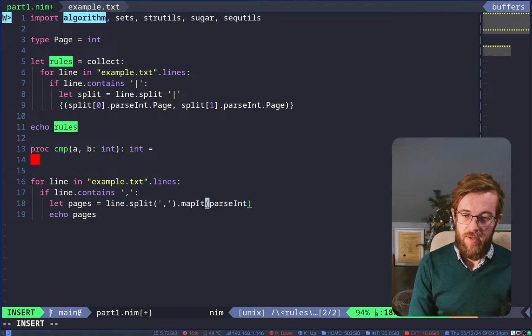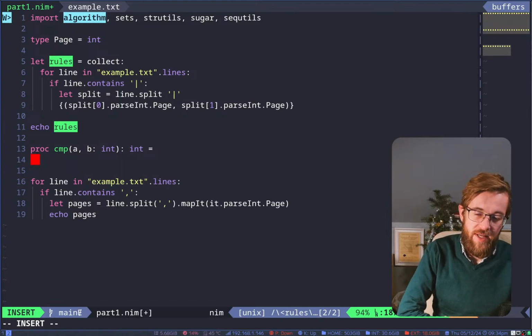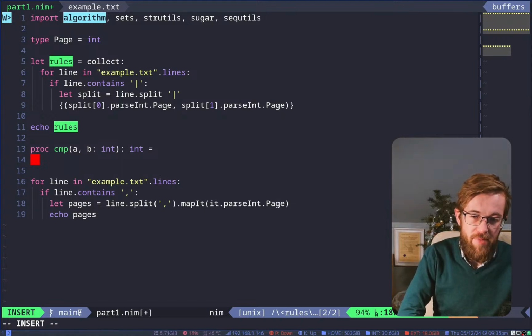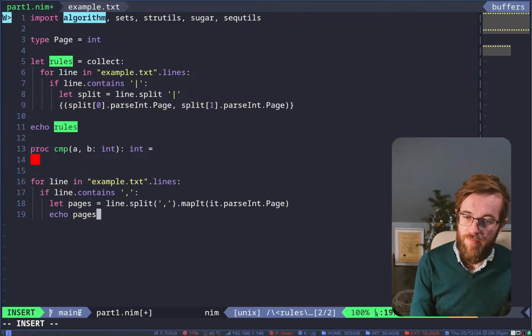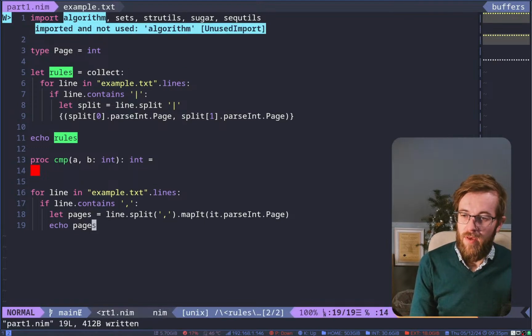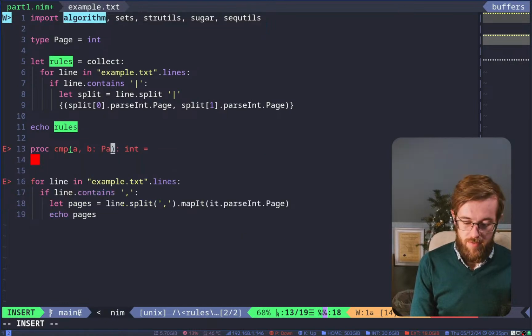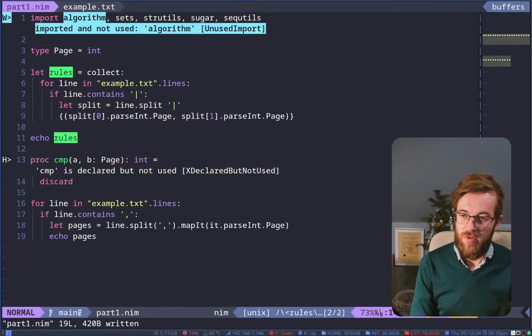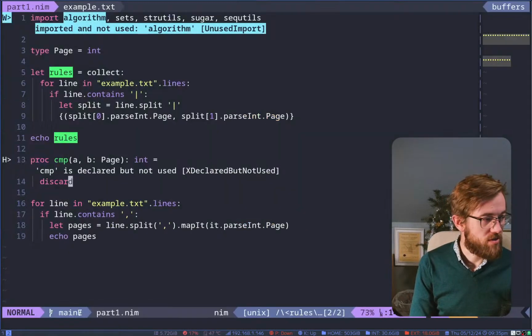Let's do mapIt, because then we can create a more complex statement. The map by default just takes a procedure, but with mapIt you can write basically any arbitrary statement and use it for the variable, which is pretty nice. Oh, and this should now, of course, be compared to pages. Just discard that for now. Just make sure that our refactor works. It works fine. They're still integers, so that's fine.